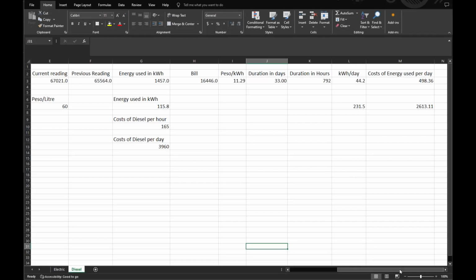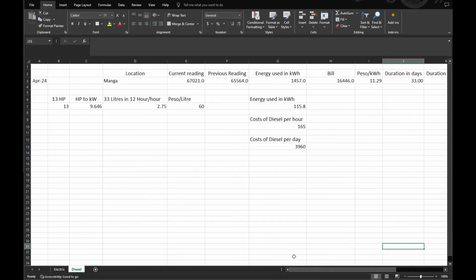Now the submersible is 2 horsepower. Now I use a 13 horsepower engine. I converted the 13 horsepower to kilowatt. So how do you do that? You multiply 13 by 742 divided by 1,000. That gives you kilowatt.